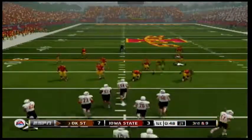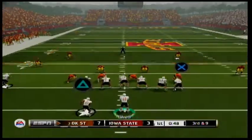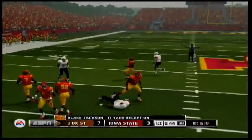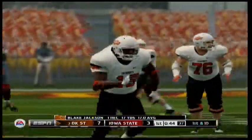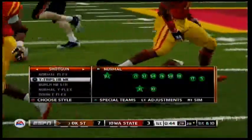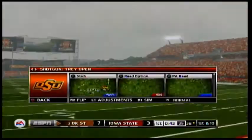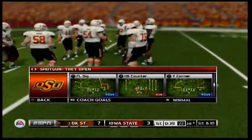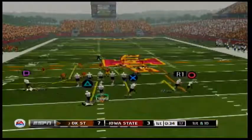From their own 21-yard line, third down. And they make the stop at the 38-yard line. He's a big target that the quarterback can rely on. That's a smart play looking to him to get the first. From their own 38-yard line. First down.